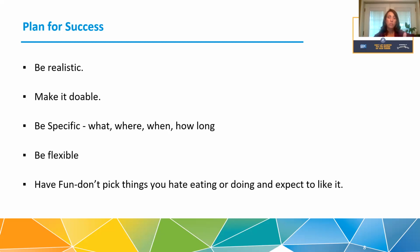When you are going through these things and thinking about what your goal weight wants to be, and your exercise and getting moving, also think about what you want to learn in this program. What do you want to get out of it? What are your goals for this program besides what we've just talked about? And I want you to make your action plan realistic, make it doable, be specific about what you're planning on doing and where you're planning on doing it.